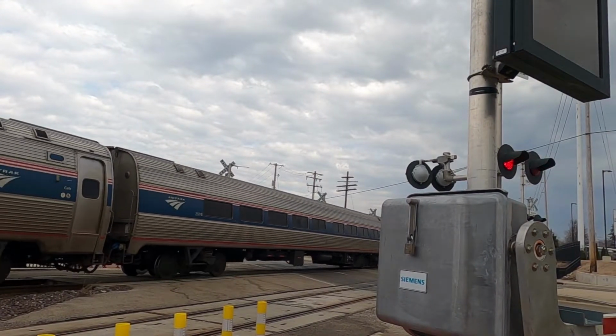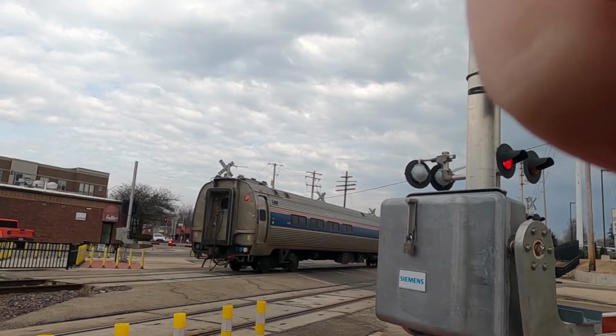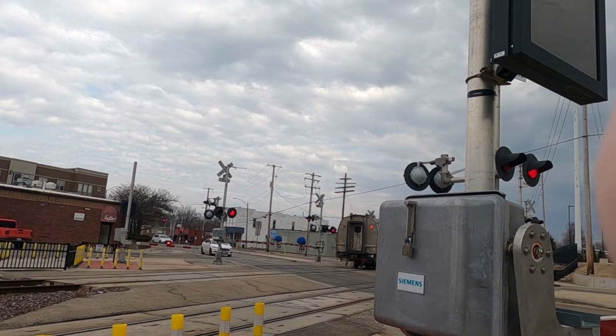Next up was northbound number 22, the Texas Eagle, only about an hour late. 22 diverging approach, diverging 124.